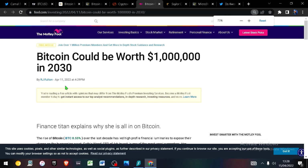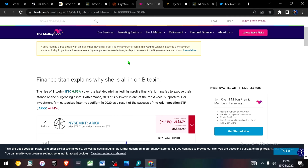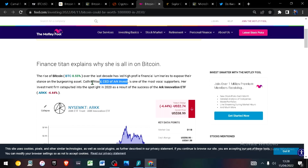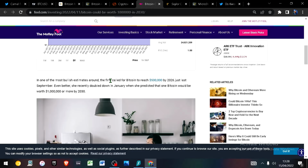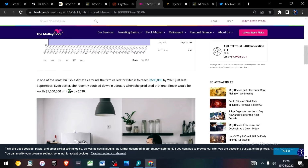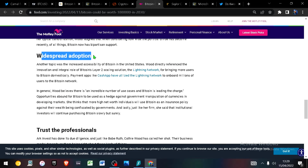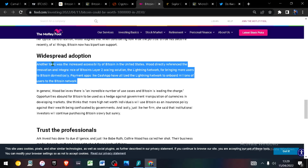We got this from the Motley Fool. Bitcoin could be worth 1 million in 2030. I think it's going to be worth significantly more than 1 million in 2030. So this is sort of taken from Cathy Wood, the CEO of ARK Invest. They've done some number crunching and they come up with this sort of 500,000 by 2026, and predicted that Bitcoin would surpass 1 million by 2030. So this goes on to say that it will mostly be driven by widespread adoption. If you haven't seen our previous video on this, I'll put a card in the top corner now.